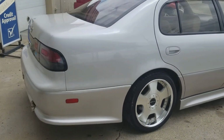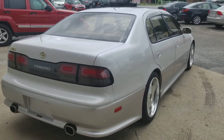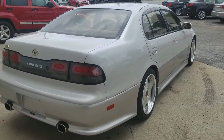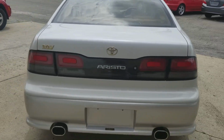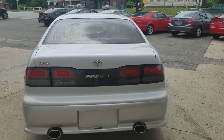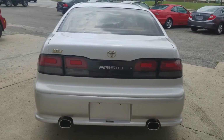So what you're looking at is a Japanese import, and I don't mean a domestic import. This is actually a car that we imported directly from Japan. This car has approximately 79,000 kilometers, which I believe equates to around 47,000 miles, give or take.